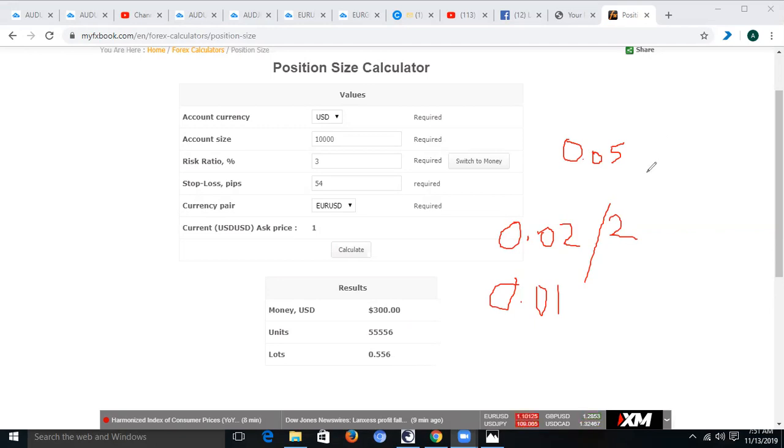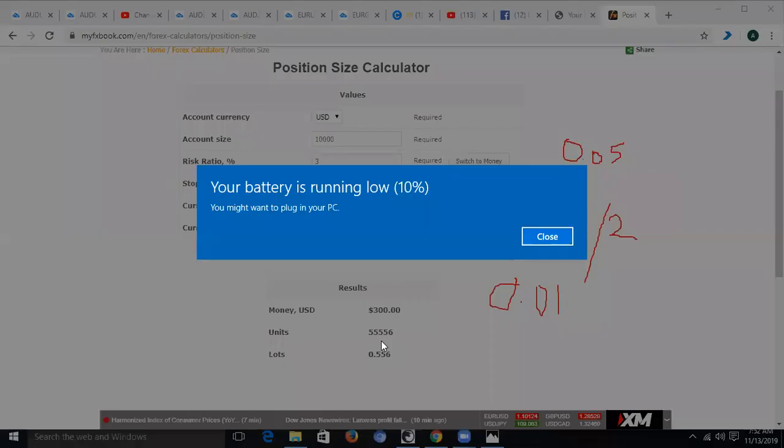This is half of the standard lot. So with a $10,000 account, if the trade is against you with this 54 pip stop loss, what you are losing is just $300, not all your $10,000. So even if you are losing 10 times, before your money finishes, it's going to take some time. And of course, you can't be losing straight 10 times like that.